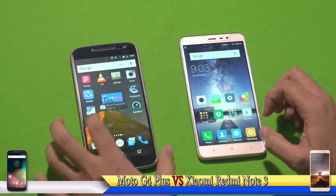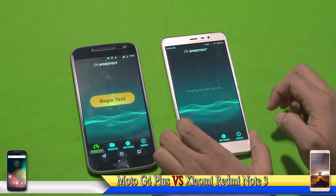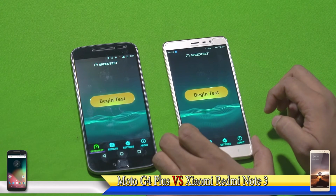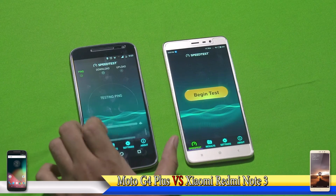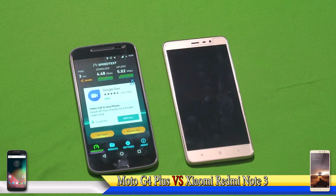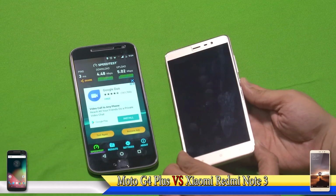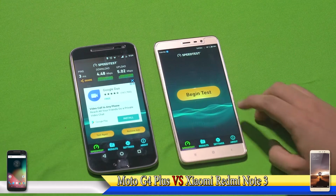We have an app over here called Speed Test from Ookla. Similarly over here. Now with this app we can get the exact test results. Okay, starting from G4 Plus. Let's go. Okay, so this was all about G4 Plus. Now let us see what XIAOMI can give us. Let's start the test.